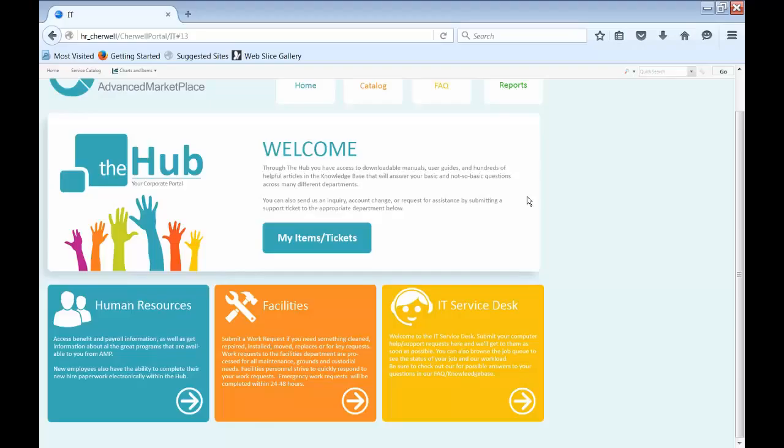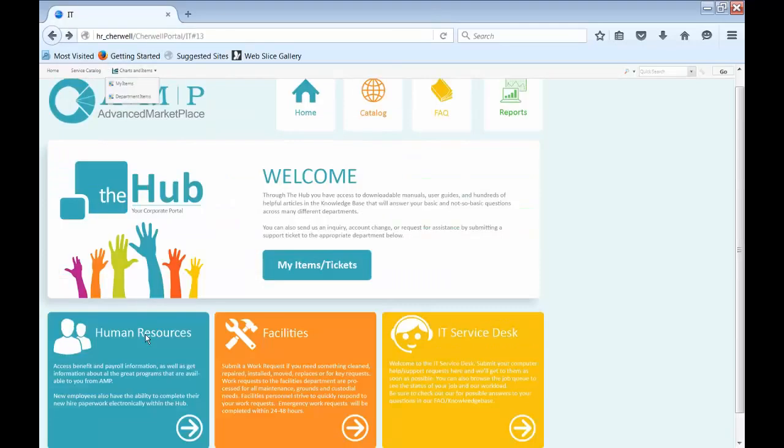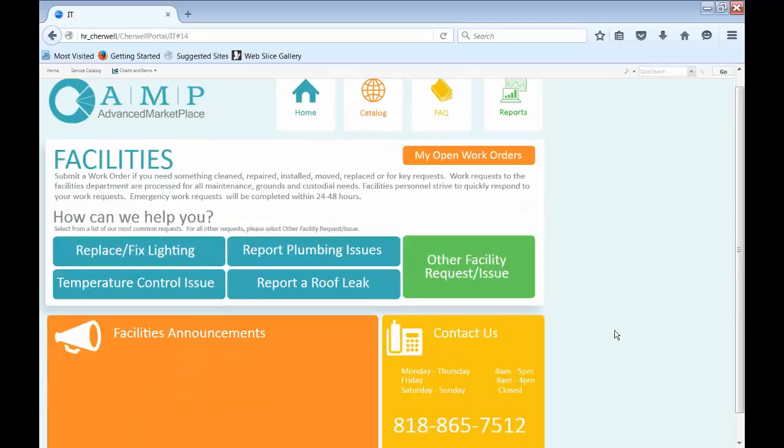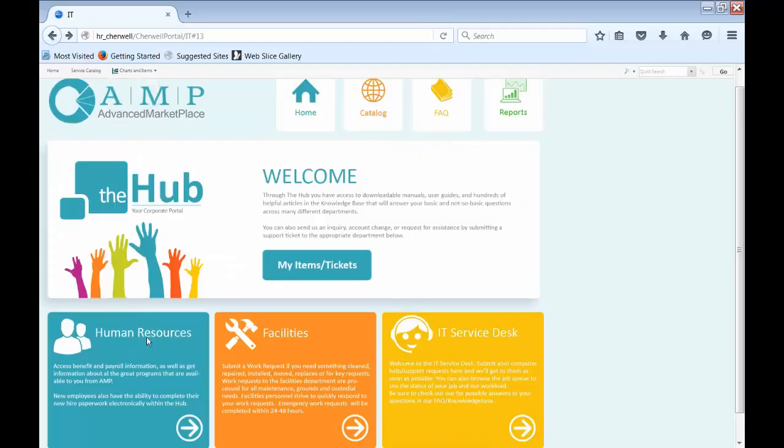So, again, I'm in as a person that wants to have all of the different options available. I've got HR, I've got facilities. Oh, let me show you something, too, real quickly. So that's the HR piece. From a facilities perspective, it looks a little bit different, but it pulls out the categorization structure a little bit differently as well. So HR is going to look very different.